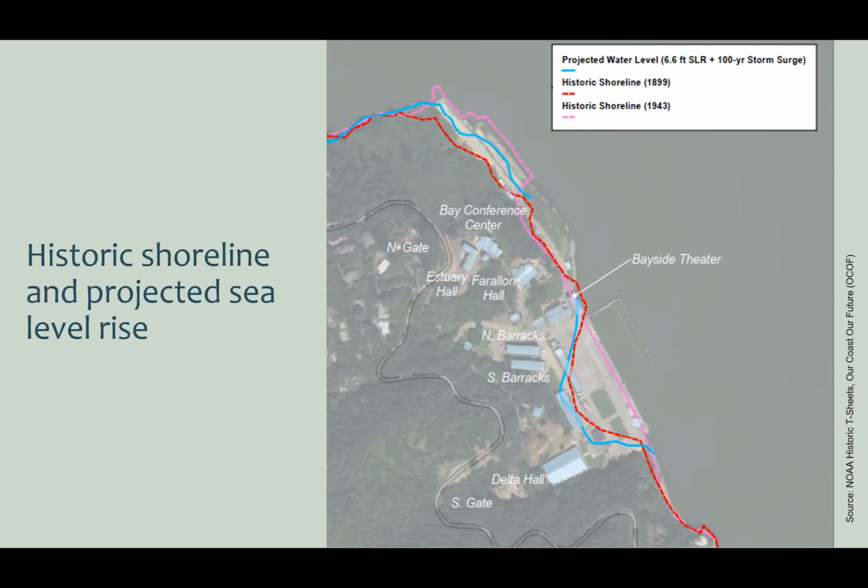And you can see what we've plotted on the map on the right, which is interesting to look at, is the historic shoreline in red from maps back in 1899. And then you can see another depiction in pink, and that's of what the shoreline was in 1943. So you can see the slab was built out, but maybe not all that fill was there initially. And then you can see what the projected water level will be with about 6 feet of sea level rise and a 100-year storm surge. So we're projecting out maybe about 100 years from now, those are the areas that would get inundated under a high storm event.